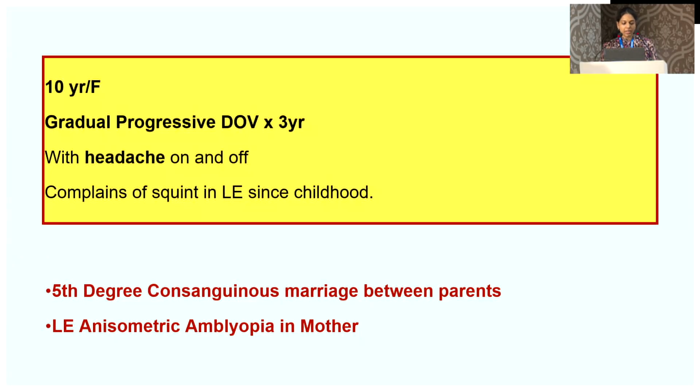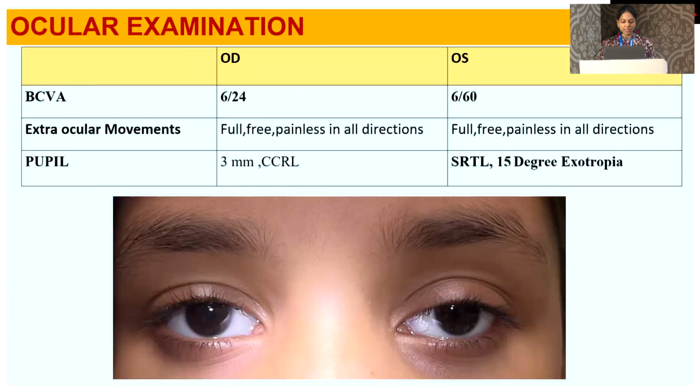A 10-year-old female presented with gradual progressive diminution of vision since 3 years with headache on and off, with complaints of squint in the left eye since childhood. She only had a history of 5th-degree consanguineous marriage between parents and left eye anisometric amblyopia in mother. Her ocular examination showed best corrected visual acuity of 6/24 in the right eye and 6/60 in the left eye, with extraocular movements full and painless in all directions, the pupil sluggishly reacting to light with 15 degrees exotropia in the left eye, and the rest of the examination being normal.